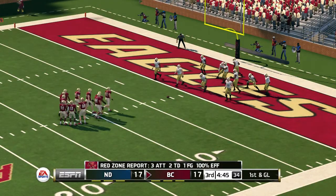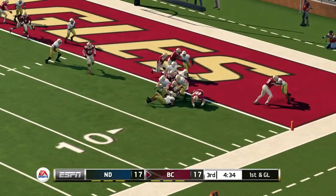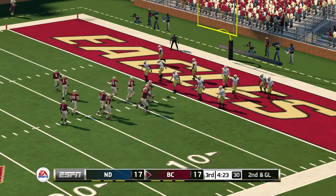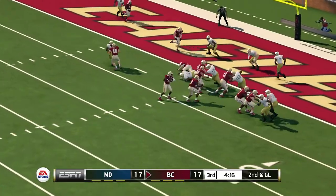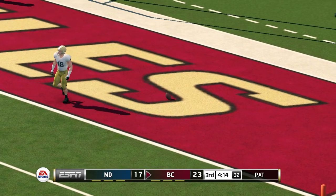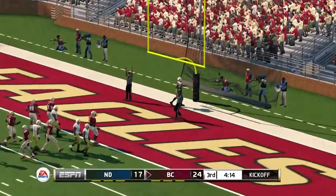It's 1st down. Chance for 3 or 7 here. 1st and goal inside the 5. He gets another carry. Tackle made at the 1. That's good for a gain of 1 yard. That brings up 2nd. This is the 10th play of this drive. Throws it and it's caught for the touchdown. And he adds the extra point.